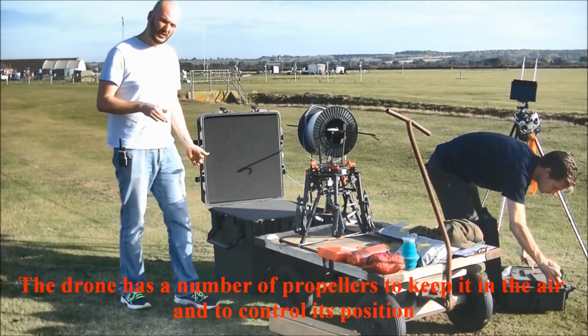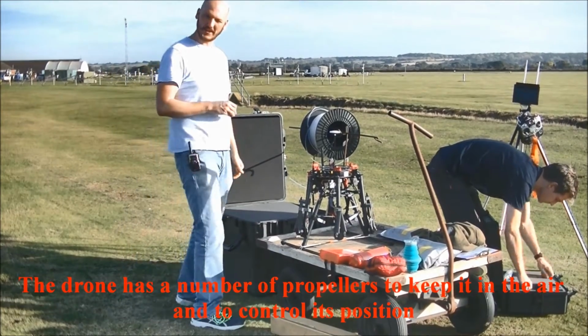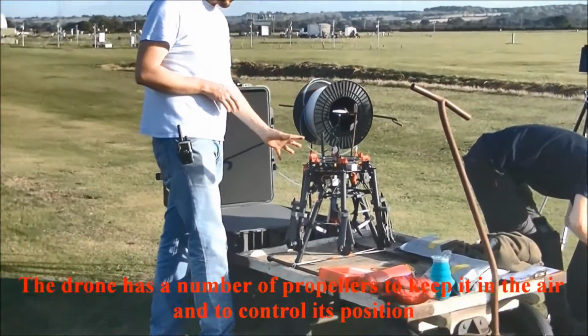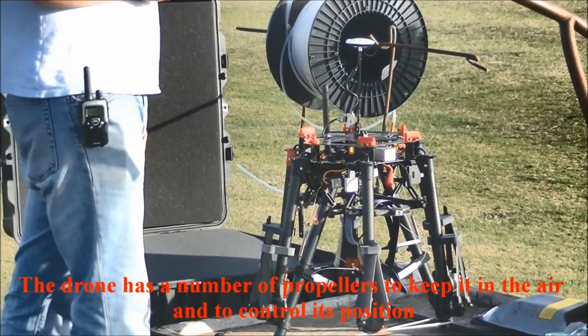A lot of the flying is done by the processor. If we turn that into manual mode, there's a very good chance it would probably just crash and burn without all the processing. We've got several other things on here. We've got a compass on the top, we've got cameras, GPS to help us hold our position, and log as well down on the ground station.